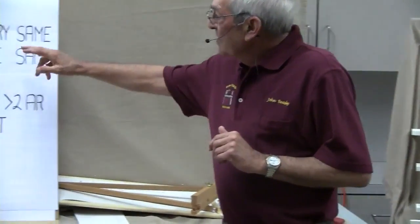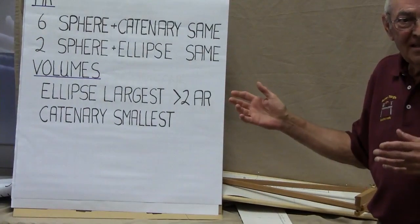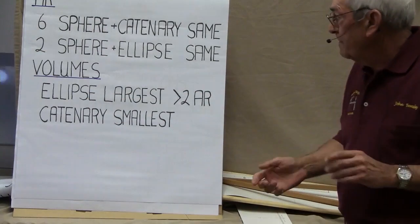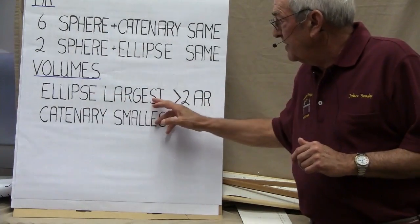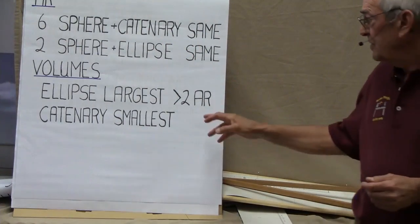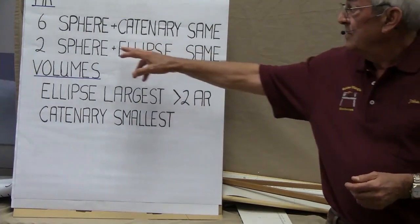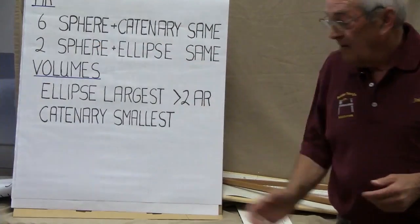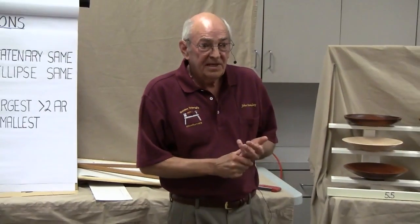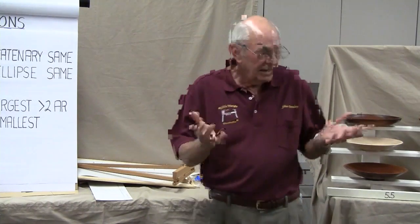Okay, so we've seen them. We can see these different things happening that I had not realized were going to happen. Let's talk a little bit about volumes and see what happens here. If we think about the ellipse, because it's going out before it comes in, it's always going to have the largest volume, of course, greater than 2, because at 2, they're tied. So if you have any concern, if you're making a salad bowl or something, you want a bigger one, you'd think about, well, maybe a catenary.